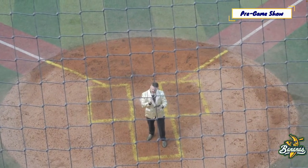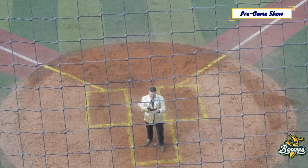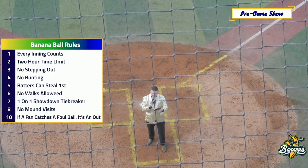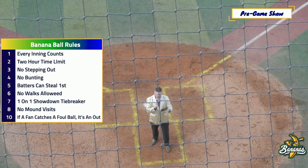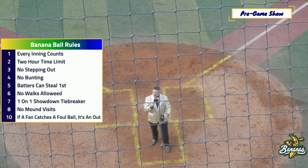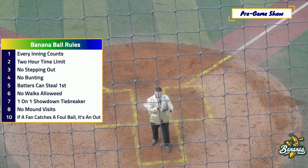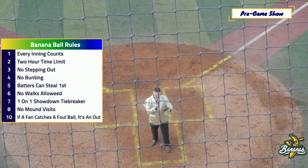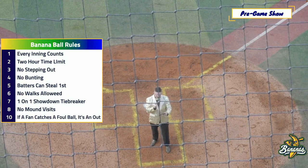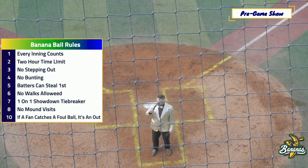Batters may not step out of the batter's box, and there are absolutely no foul misses. If any of the fans catch a foul ball, that will count as an out. Batters can steal first base. Whichever team scores more runs in an inning scores 1 point for that inning. The team with the most points in the first 5 wins the game. If the game is tied, the ninth inning showdown tiebreaker: three hitters against one pitcher and one fielder.